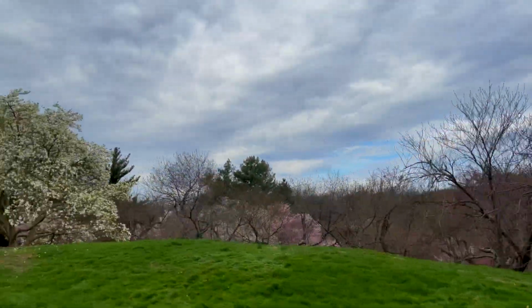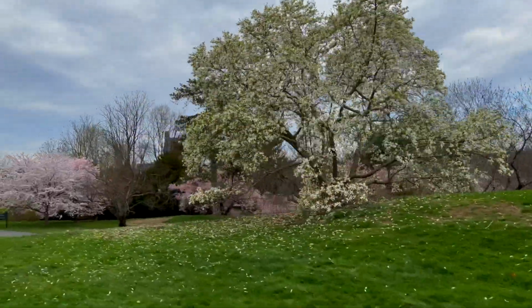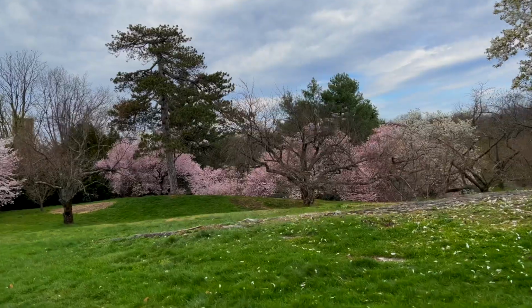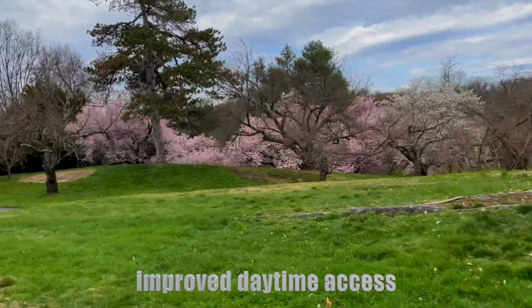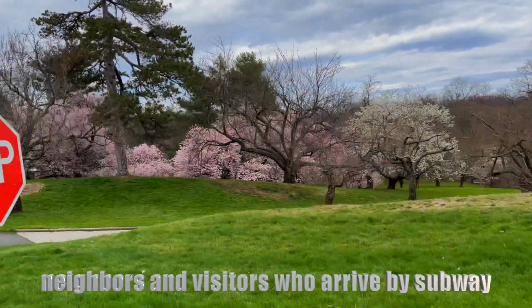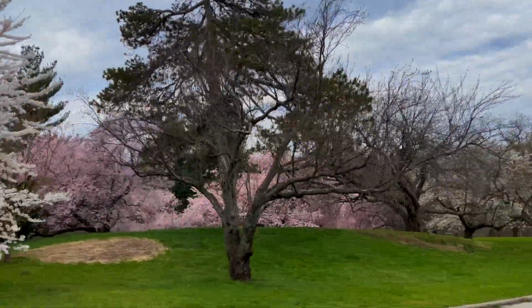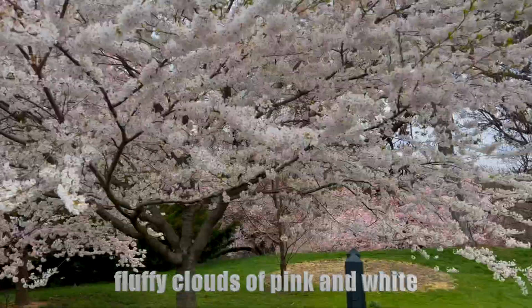On the same hill on side A is the East Gate. This area, which is made accessible by the Ann Covered Bridge, was completely redesigned in 2017. It now provides improved daytime access to the garden for our neighbors and visitors who arrive there by summer. On side B is the cherry collection. Be sure to visit in early April when the trees transform the valley with fluffy clouds of pink and white.